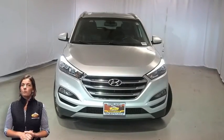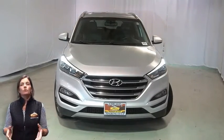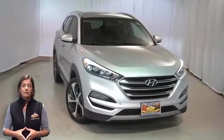Have you been searching for the perfect SUV with safety and reliability without breaking the bank? We'll take a look at this 2017 Hyundai Tucson Limited in Bolton Silver.